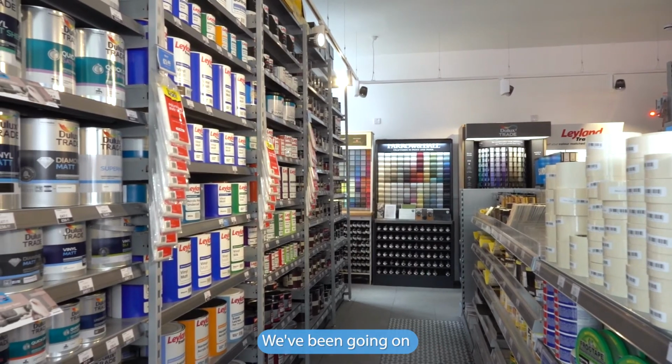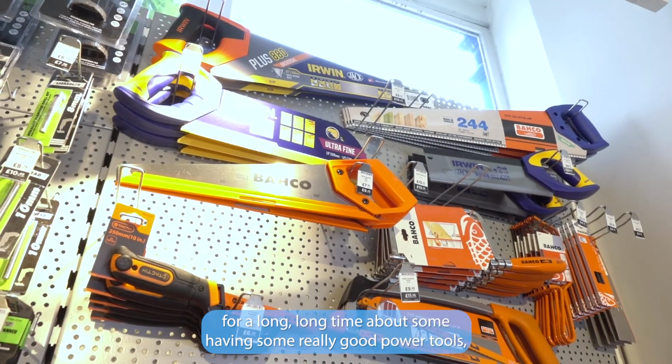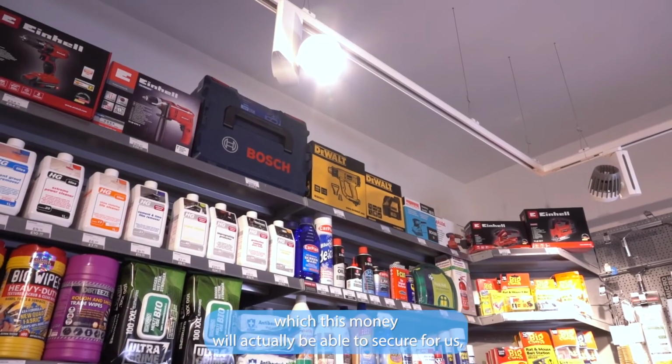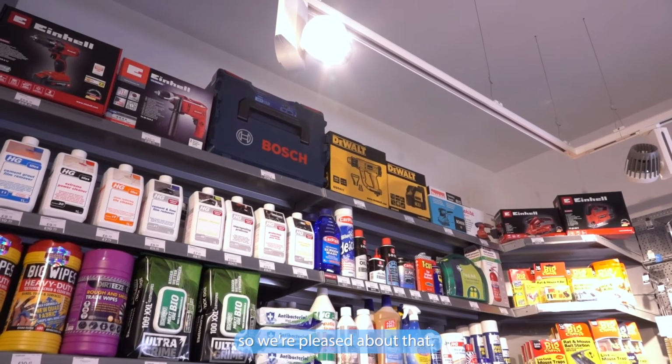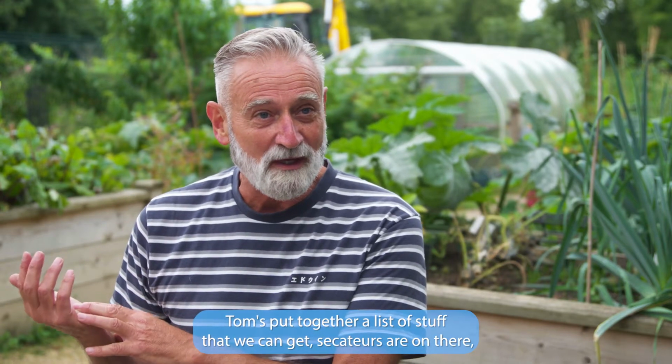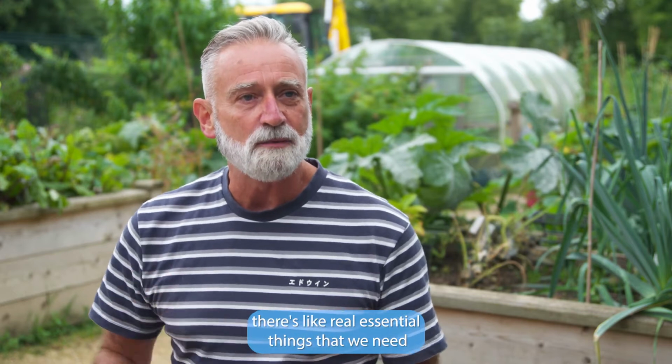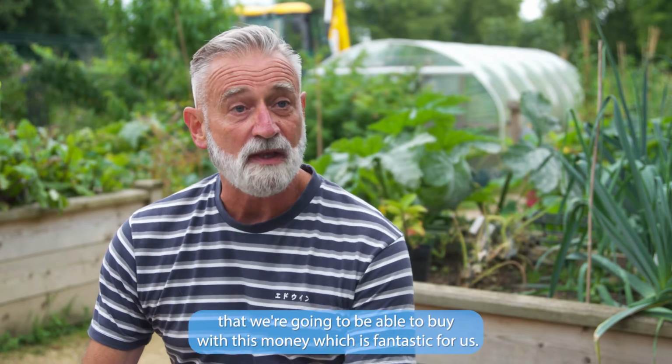We've been going on for a long time about having some really good power tools, which this money will be able to secure for us. So we're pleased about that. Tom's put together a list of stuff that we can get. Secateurs are on there. There are real essential things that we need that we're going to be able to buy with this money, which is fantastic for us.